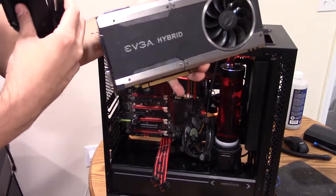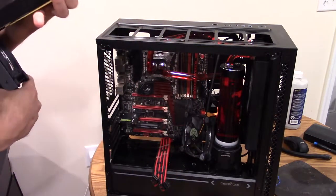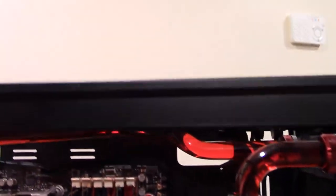Plus, I like to change my hardware a lot. Hell of a card. If you can get one for a reasonable price, I highly suggest it. You can click up there to see what I got mine for. Without the graphics card and fans in there, it actually looks like there's a lot of room, doesn't it? Except for, this is a really bad tube run that I did because I didn't plan ahead.